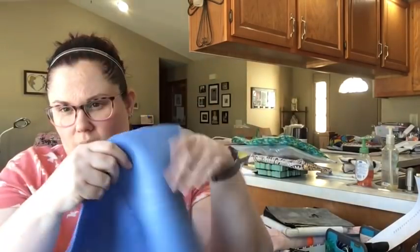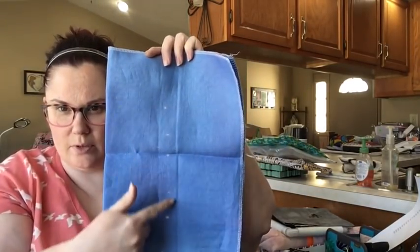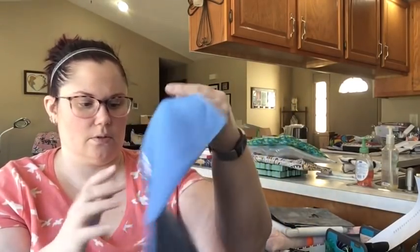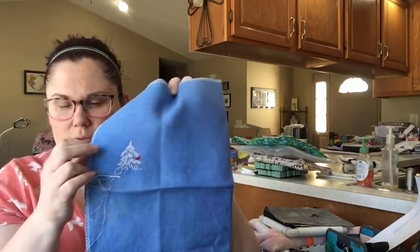And I think I'll be able to get to where these bleach spots or whatever will not show up. I think I started it far enough over here.